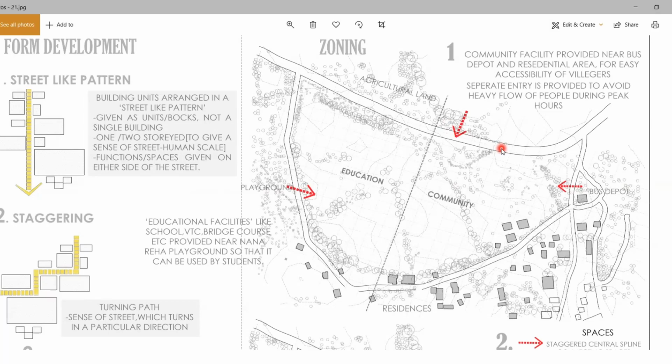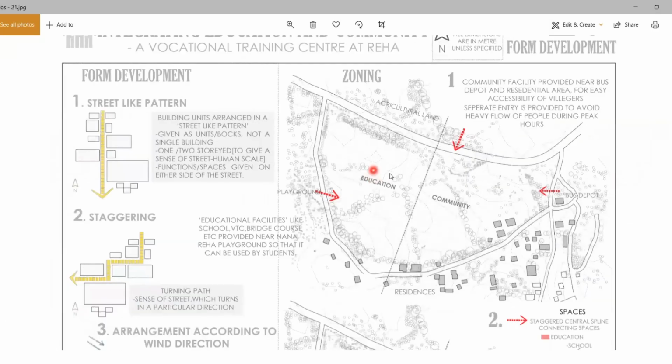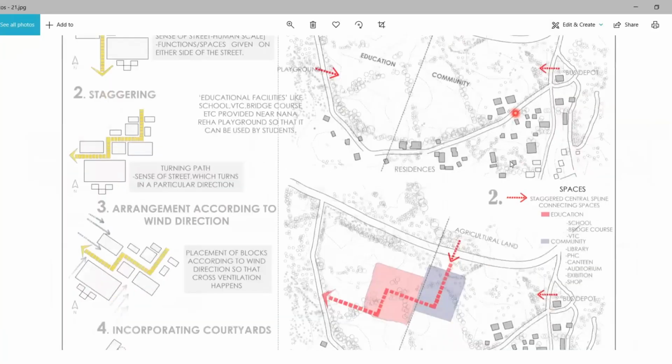So basically the site is divided into two, with a community facility near the BEST depot and residential area, and the existing Nana Reha playground near the education facility so that it can be connected to the proposed facility. So overall it can be connected to the site contacts with three separate entries to avoid traffic during the peak hours. So it's more like an open facility without compound walls, and more like a community facility rather than an institutional facility.